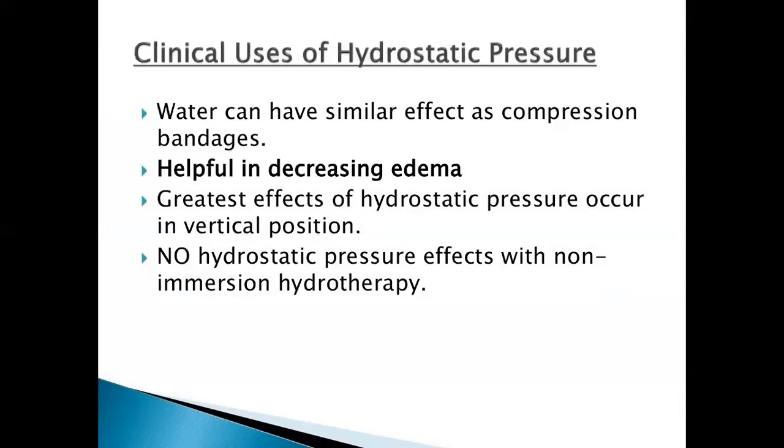The clinical uses of hydrostatic pressure. Water can have a similar effect as compression bandages. It's helpful in decreasing edema. The greatest effect of hydrostatic pressure occurs in a vertical position. No hydrostatic pressure effects occur with non-immersion hydrotherapy.